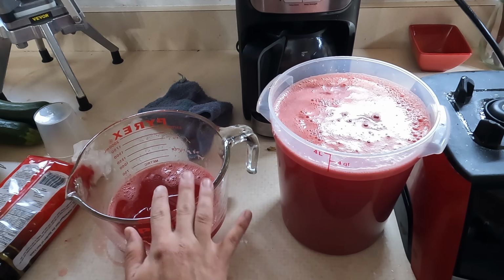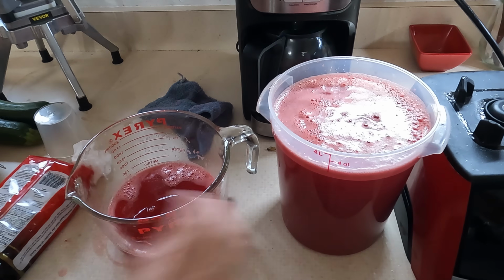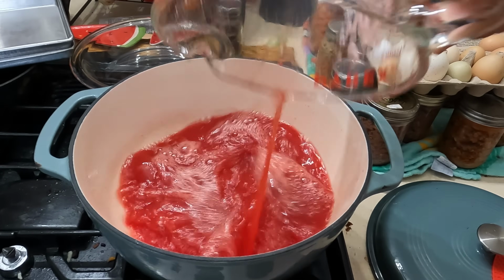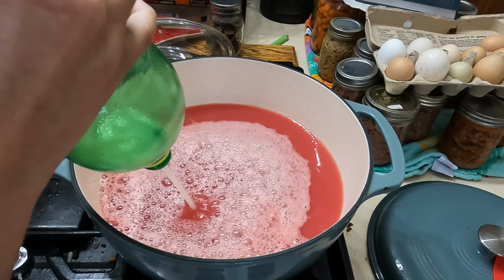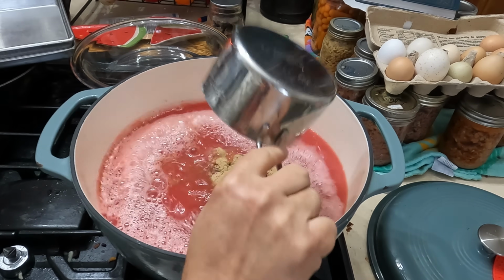So I'm going to get 6 cups of the watermelon juice and then the lemon juice over to the stove, and then we are going to add 6 cups of brown sugar.